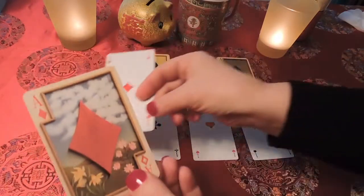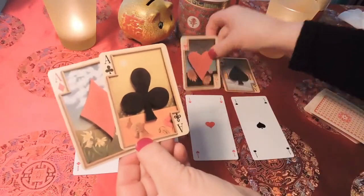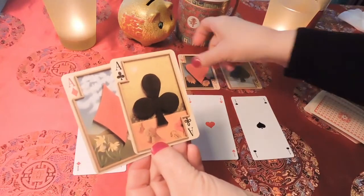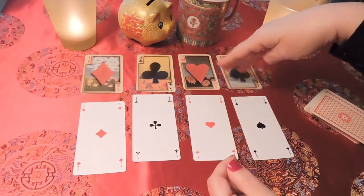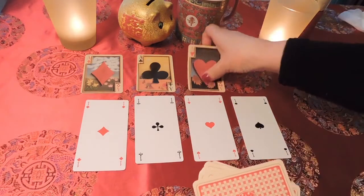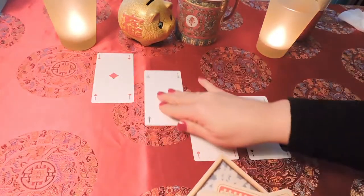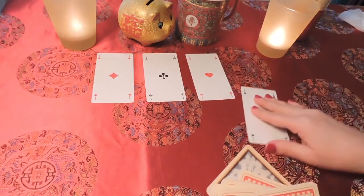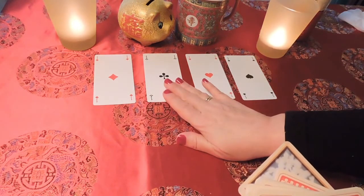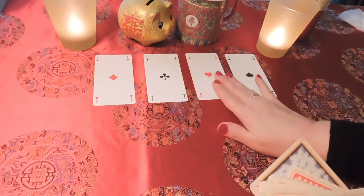In the diamonds we have spring, in the clubs we have summer, autumn is the hearts, and spades is the winter. So as not to take out these four cards from the deck, I'm going to substitute the four cards from a different deck. We're taking the aces out and using a regular playing card deck. So this will be spring and your fortune during the spring. This will be summer, this will be autumn, and this will be winter. So the upcoming spring, summer, autumn, and winter.